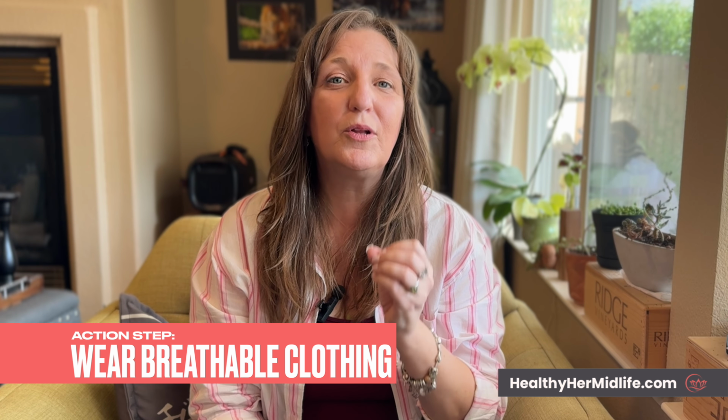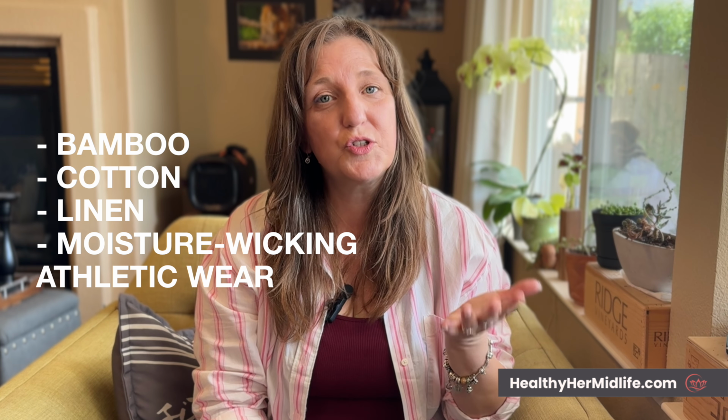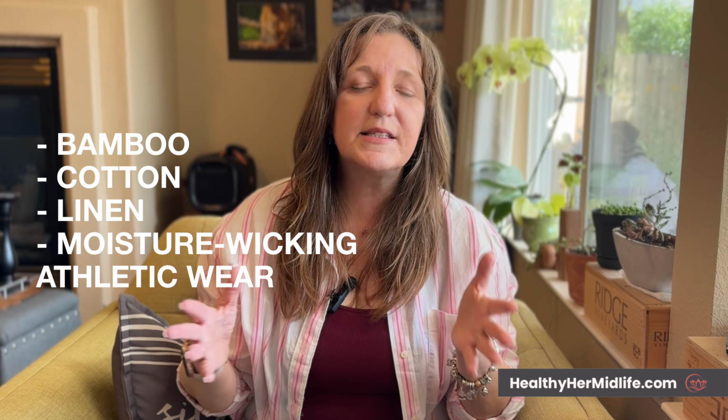All right, the second action you can take to master your thermostat is to dress smart and wear breathable clothing. Wear layers of natural, light, breathable fabrics like bamboo, cotton, and linen, or even moisture-wicking athletic wear. All of these are going to allow your body's heat to escape without trapping it in close to your body, and that's going to help you feel cooler.